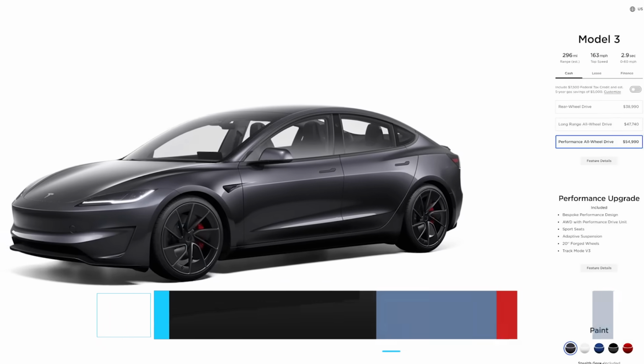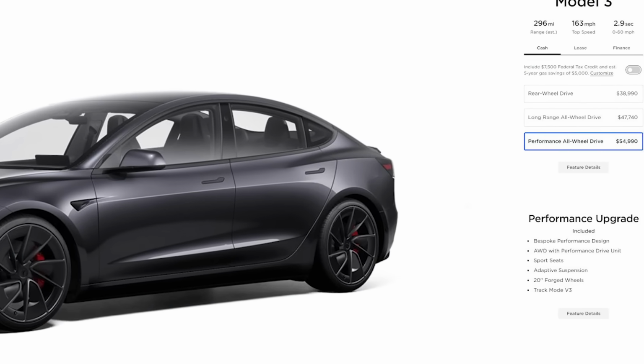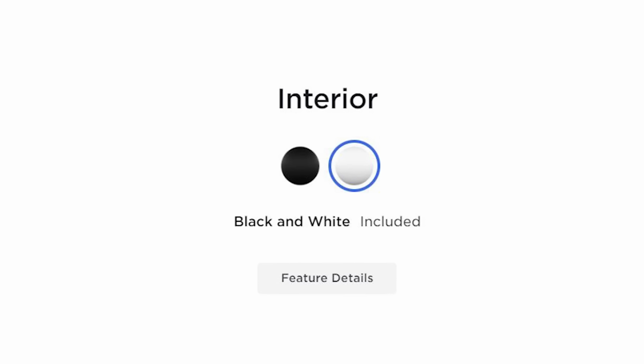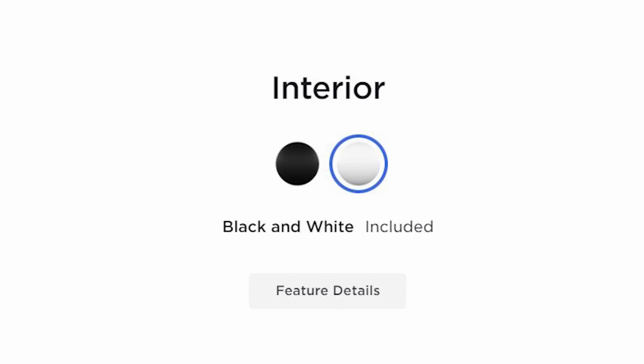So the Tesla Model 3 Performance just got a $1,000 price increase to $54,990. That's just $10 below the $55,000 price limit to still qualify for the $7,500 federal tax credit. But get this, Tesla lowered the price of the white interior option to no extra charge. Normally that's a $2,000 surcharge. So you could argue that you're saving $1,000.